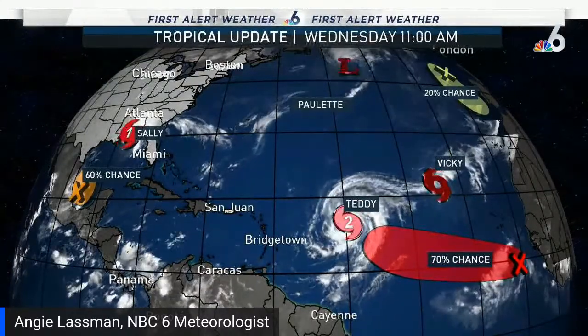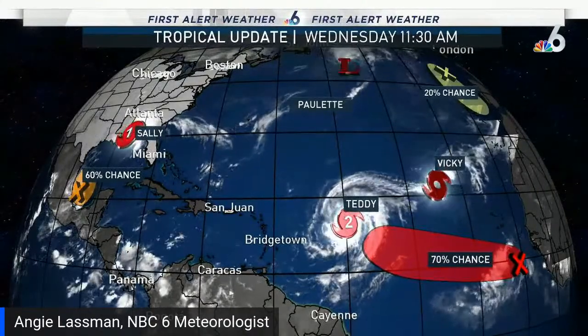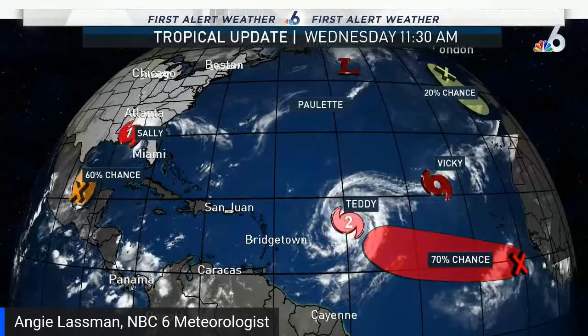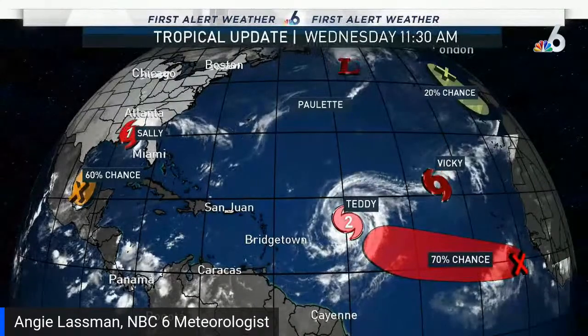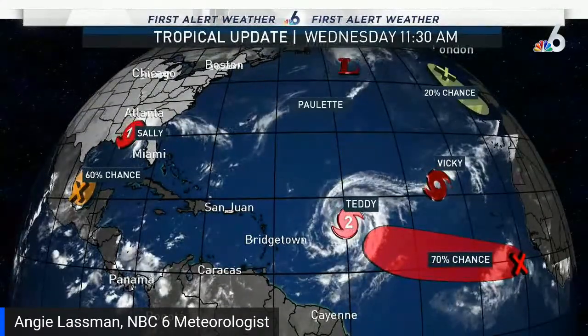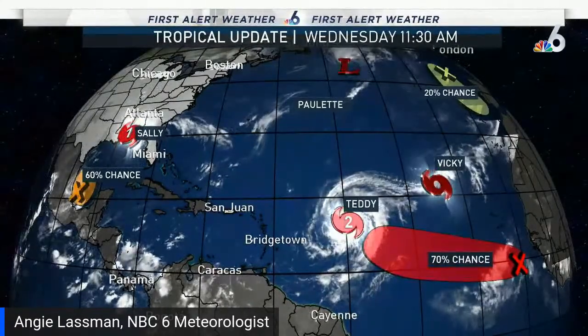We do have a couple of named storms still out there, Vicky, Teddy, Paulette, which has become a remnant, basically weakening to a remnant of Paulette, no longer a hurricane or a tropical storm as it entered those cool North Atlantic waters. You have Teddy, which is a Category 2 hurricane. We're not going to have to worry about that. It'll take a northerly turn here as well. Vicky, a tropical storm, also not worrying about that.